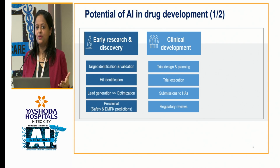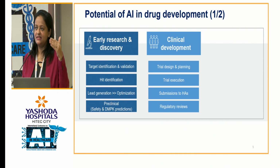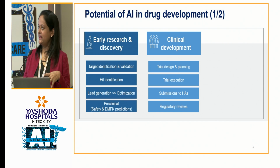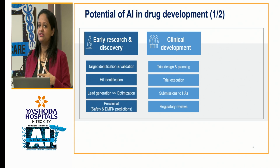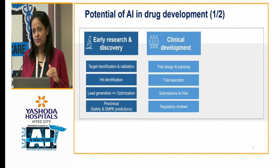So what we call scenario planning, where we have scenarios A to F, there could be 6 different study designs, and it can actually predict outcomes. So these are some of the very potential use cases of AI, where it can bring down the recruitment timelines. Now, the recruitment timelines is the next component that I want to talk about.